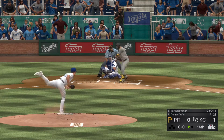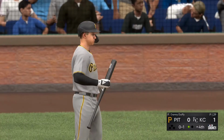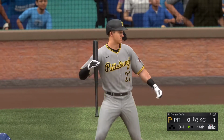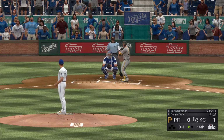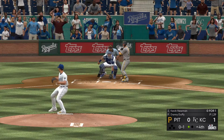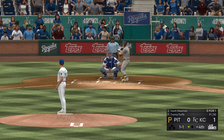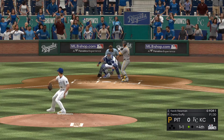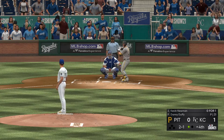Stepping in now, Kevin Newman. And it's grounded just foul down the line. He's 0 for 1 thus far. Set up away with the changeup, but it's 1-1. And he lays off the breaking ball there as he moves ahead to 2-1.